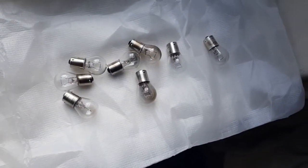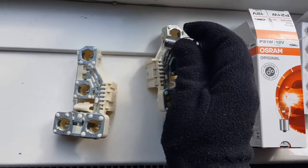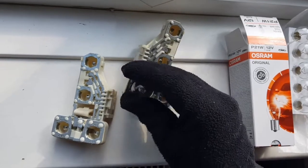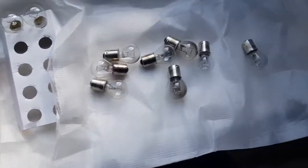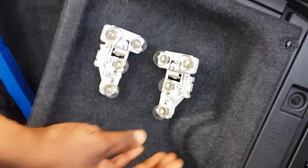And there are the old or currently installed light bulbs that I purchased with the car, and there are the 10 new ones. And to install the bulb, all you need to do is just push it down and turn it clockwise. It's very easy. And there, I've just installed the other 7. And I've 2 new ones left. And it's that easy to replace the bulbs on the taillight assembly.